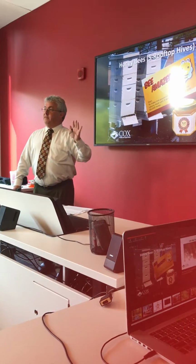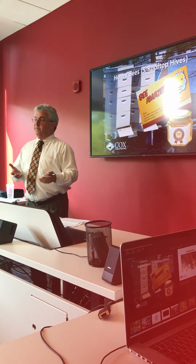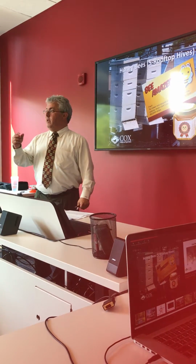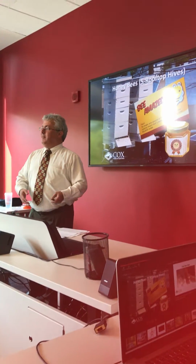We have 5 honeybee hives on the roof. We harvested last year over 200 pounds of honey. We put them in jars, we label it, and we give it to customers with pads that have little pictures of bees on it. They don't forget us.